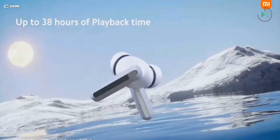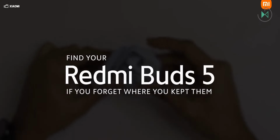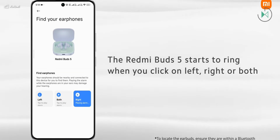Additionally, it comes with 12.4 mm titanium drivers that project at quite powerful frequencies. They also offer up to 36 hours of playback and are available in blue, white, and black. They come with their own app so you can customize them, including 5 sound profiles, and they feature fast charging so you can get a very good playback time in just 10 minutes.